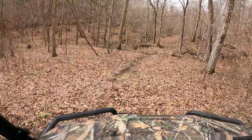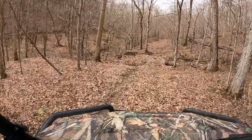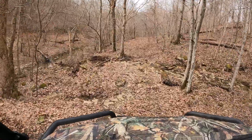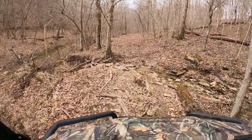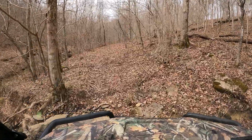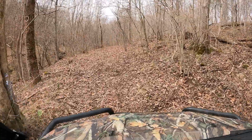As we get down to the bottom of Misery Hill, we're coming up on the creek to the left side, and one of the runoff areas has actually gotten a little bit more eroded, and we're probably going to need to reinforce that just a little bit.